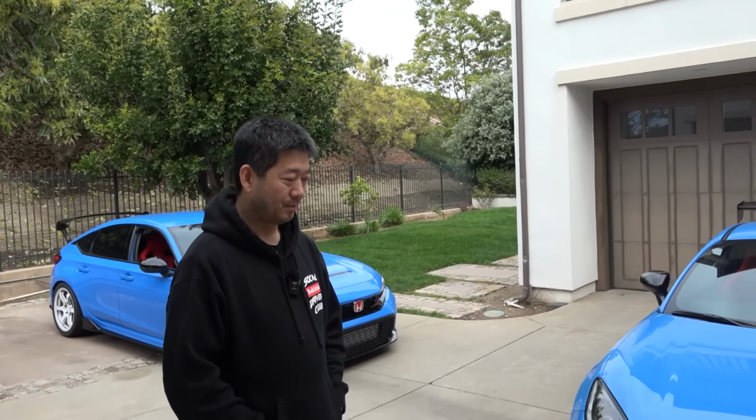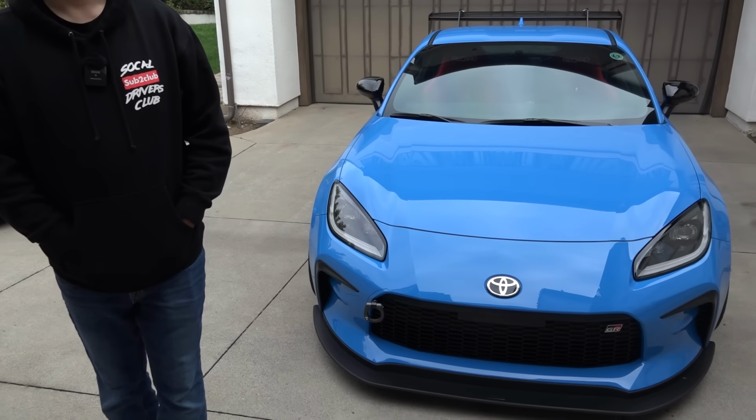NA versus turbo. Turbo is amazing. It's so much fun, but NA really makes you work for it. You mess up your entry, that's it. But on turbo, just hit the gas a little bit more. If you have to keep just one car, which one would it be? If I can only keep one car, I'd have to keep the Type R because my family likes it. My kids like it, my wife likes it, and it's a more usable car. But if I can only keep one car to track, it would be the GR86.